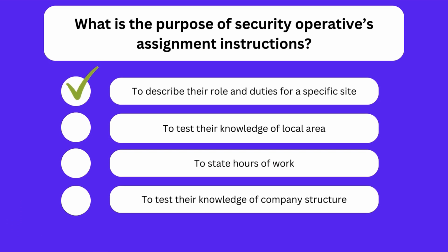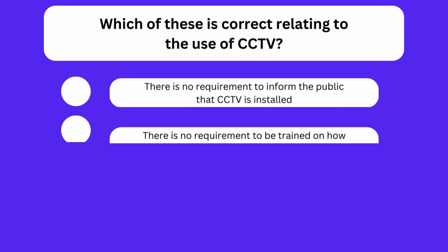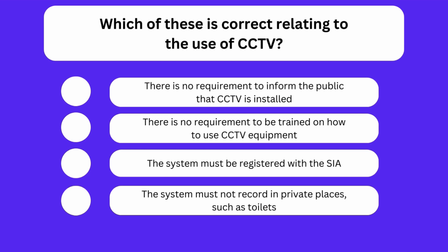So the correct option is the first one. The purpose of security operatives assignment instructions is to describe their role and duties for a specific site. Next question is, which of these is correct relating to the use of CCTV? So the correct option is the last one. The system must not record in private places such as toilets.